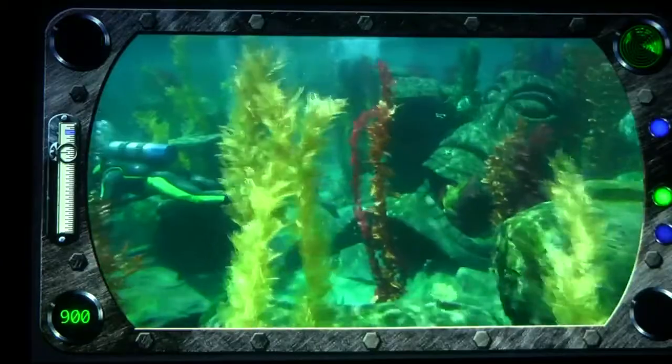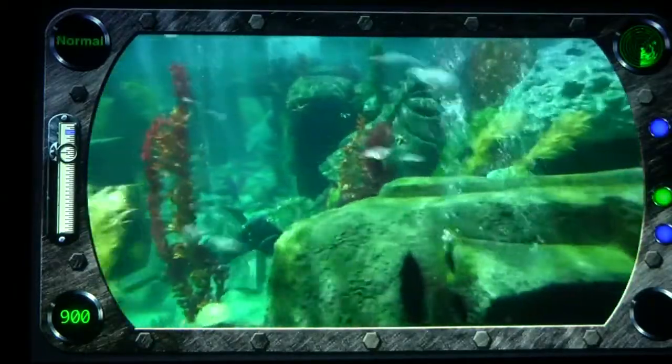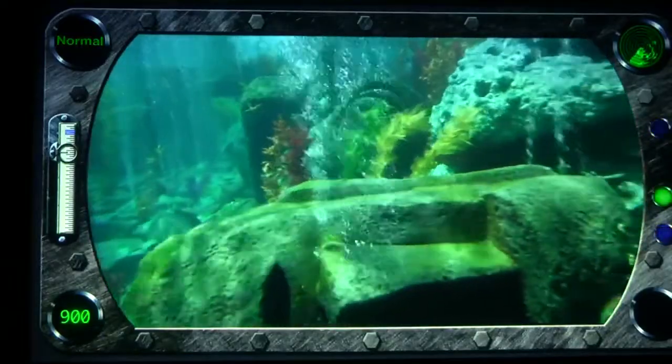As we leave this long-lost community behind, we're about to enter a community of a different kind, the coral reef.